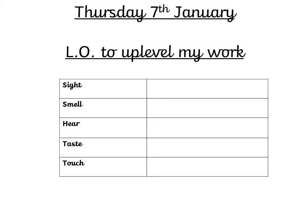Okay, now I want you to open your purple exercise book to a brand new page. So you can write the date, Thursday the 7th of January, and you're allowed to up-level my work. I would probably draw out this grid again so you can fill it in and it's really clear for you to see. So things you can see, smell, hear, taste and touch, okay? So you can rewind the video and look at my examples to help you as well, and look at the word bank, so please do that. And please contact your teacher if you have any issues at all, and we'll be in touch straight away. There is one more small task to do after that, and so you can pause the video now and then replay once you've up-leveled your work, okay?